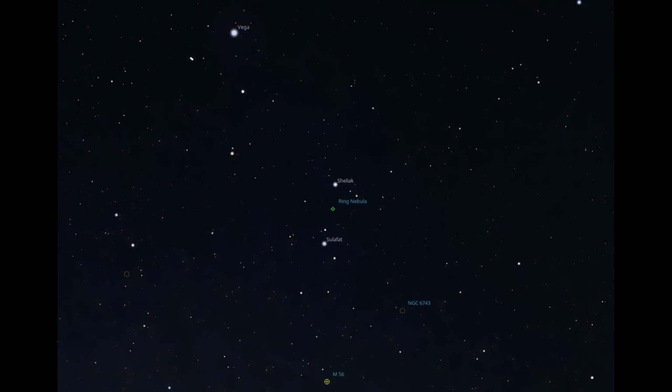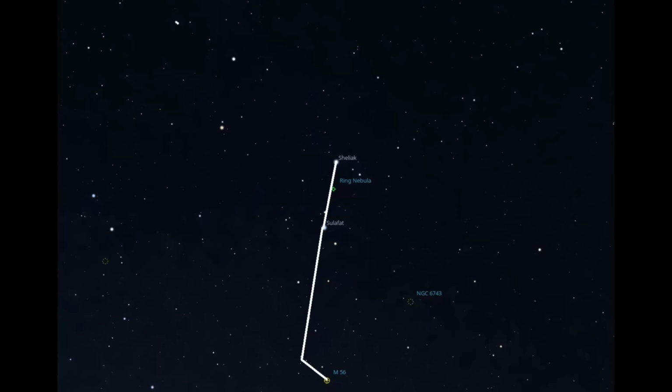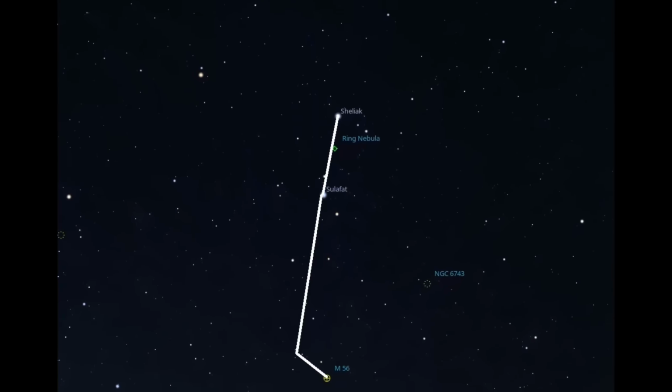Use the parallelogram of Lyra. Start with the 2 southernmost stars and imagine a line from magnitude 3.5 Chiliac to Sulfat. Extend that line in a direction for 4 degrees, then sweep south just under a degree and you'll spot M56.